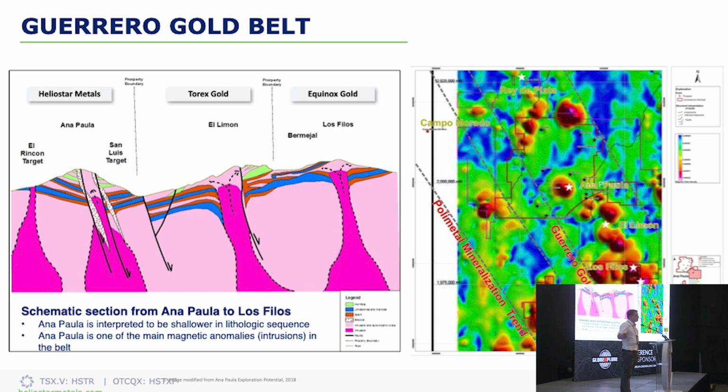So we're at the shallowest level of erosion relative to the other two deposits, which is pretty exciting from a depth potential perspective at Ana Paula, that you should be able to chase that down potentially into the clean limestones, into the contact skarn style mineralisation that you see at the likes of Media Luna or around the edges of Los Filos. So going deeper at Ana Paula is one of the most exciting exploration upside targets on the project.